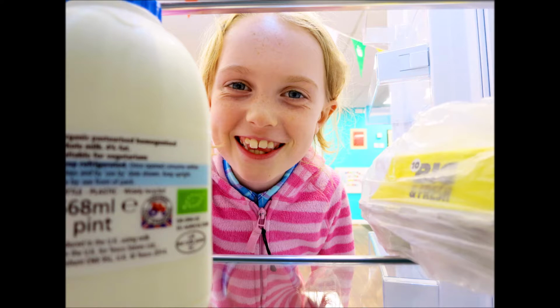I think that speaks to the donation aspect of the fridge, doesn't it? But I'm perhaps more interested in those who might want to go along to the community fridge and take something. So where do you see that need coming from?